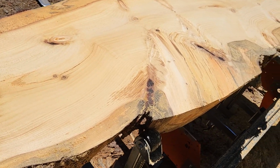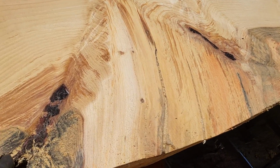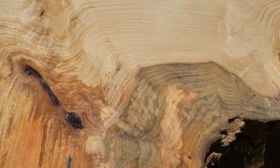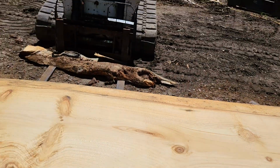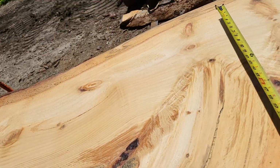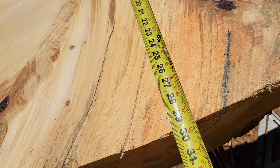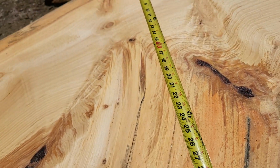Zoom back out. Look at that. That's beautiful. These are really cool pieces. And I'll show you where we're at for width here. I know that it's going to start narrowing now, so it's almost 30 here. So this is like your max on the mill. I'm rubbing both sides right now.